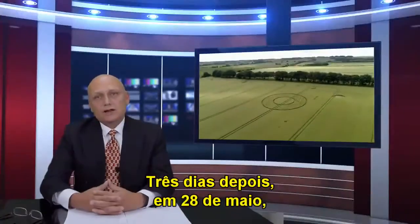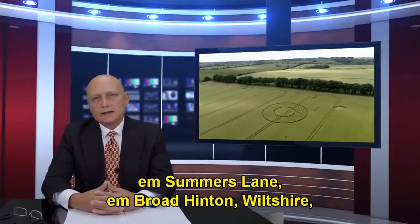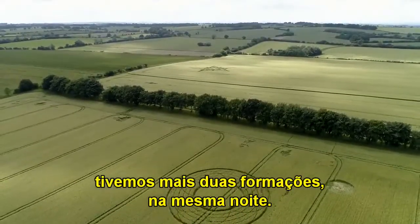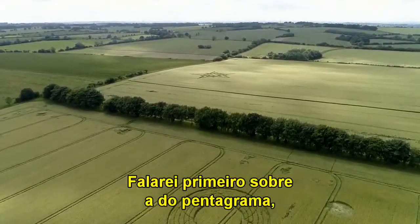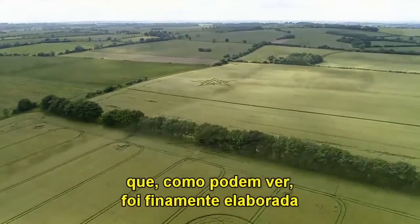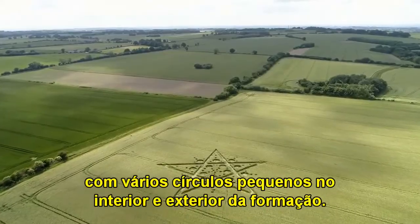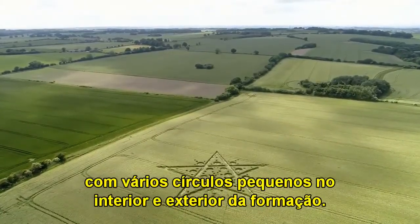Three days later, on the 28th of May, at Summers Lane in Broad Hinton in Wiltshire, we had another two formations in the same night. First one I'll look at is the pentagram, which as you can see was beautifully crafted with lots of little circles located on the inside and on the outside of the formation.